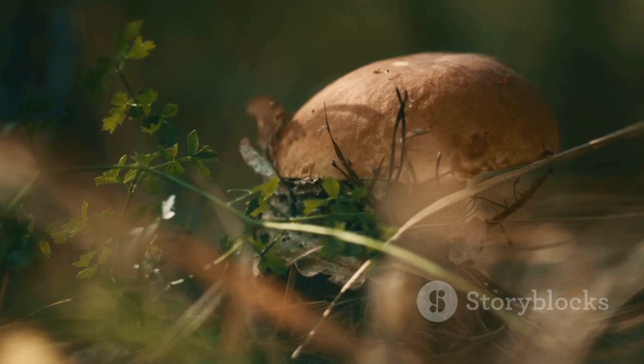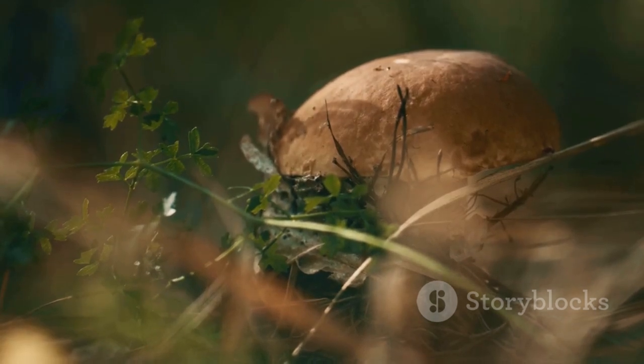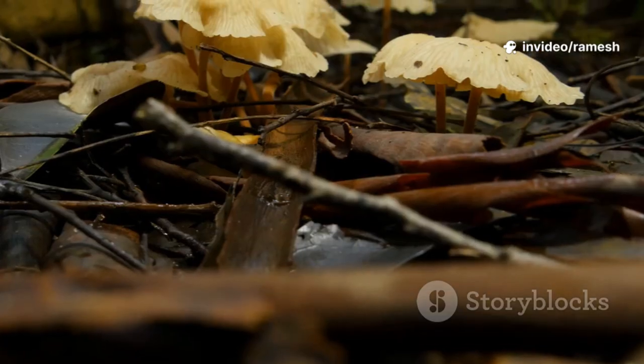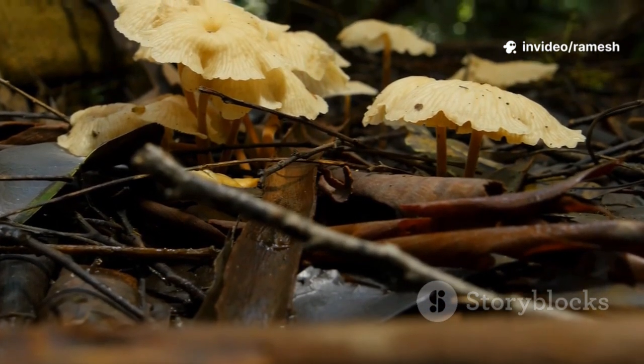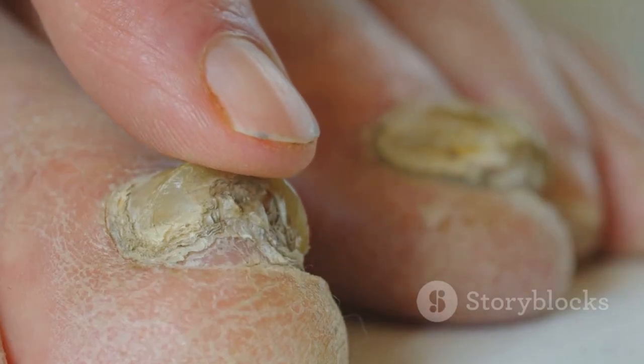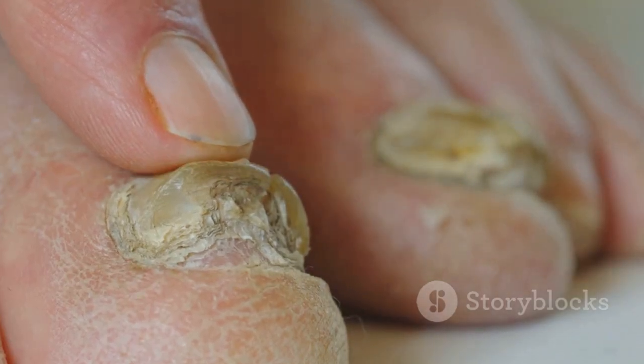Next, fungi. You might think mushrooms, but fungi also include yeasts and molds. They're eukaryotes, which means they have a real nucleus like us. Fungi are the planet's decomposers, breaking down dead stuff and recycling nutrients. But some, like athlete's foot fungus, can make you itch in places you really don't want to.